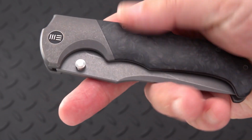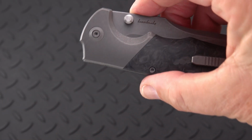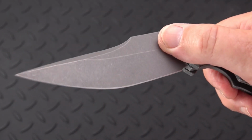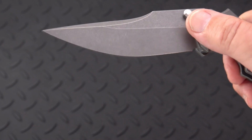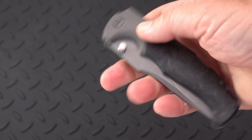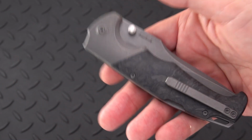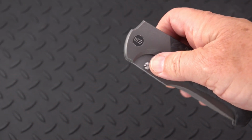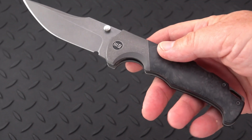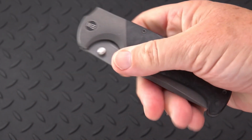Beautiful marbled carbon fiber, titanium bolsters, nicely stonewashed, beautiful stonewashed blade in the Spanish style. One of my favorite all-time knives. Loaned it to Bob DeMarco. He had it for a while. Had to pry it out of his hands to get it back. So this knife's seen a lot of appreciation. The Blocao.